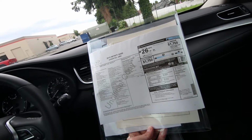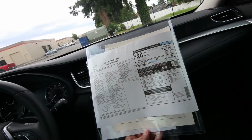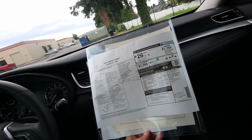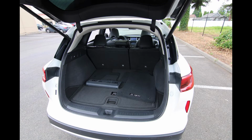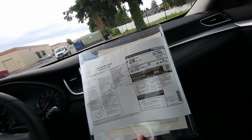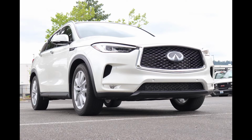Then we have illuminated kick plates, $465. This beautiful shade of majestic white was a $500 premium color. And the cargo package was $285, giving you a reversible cargo mat, cargo locks, and console net cargo net storage. So we have original MSRP of $49,330. As I mentioned, this has a beautiful leather interior.